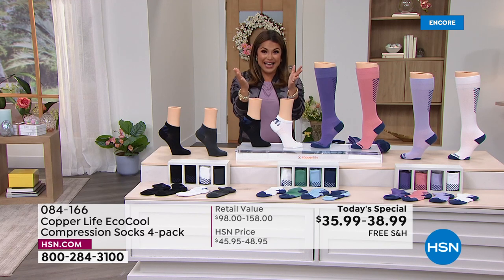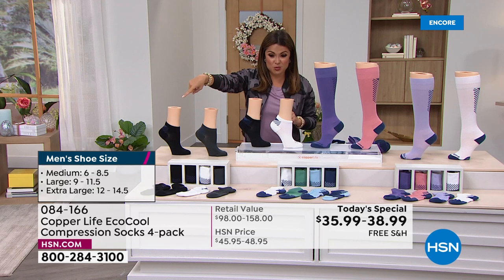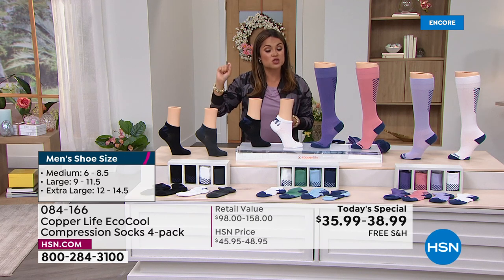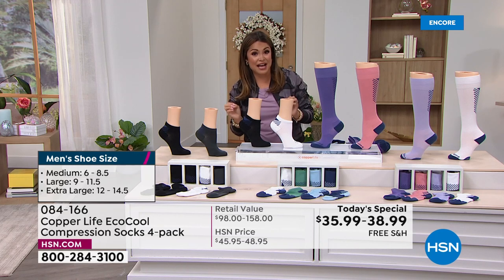If you are a guy and you're choosing size small through extra large, we have a chart for you as well. Medium would be the equivalent of a men's 6 to 8.5. Large would be a men's 9 to 11.5 shoe size. And extra large would be the equivalent of a men's 12 to 14.5 shoe size.